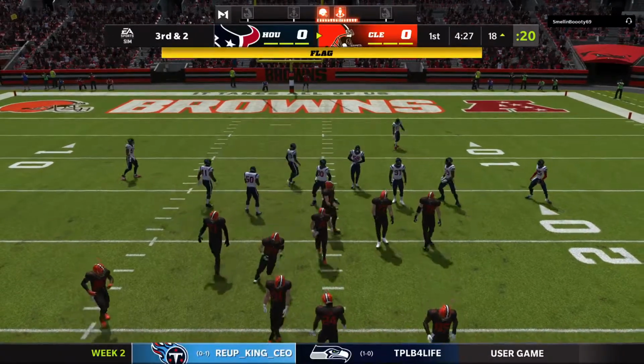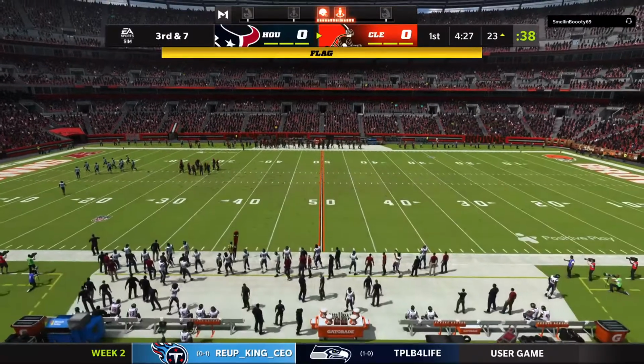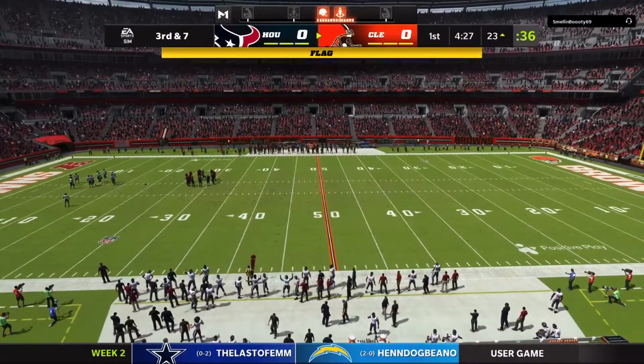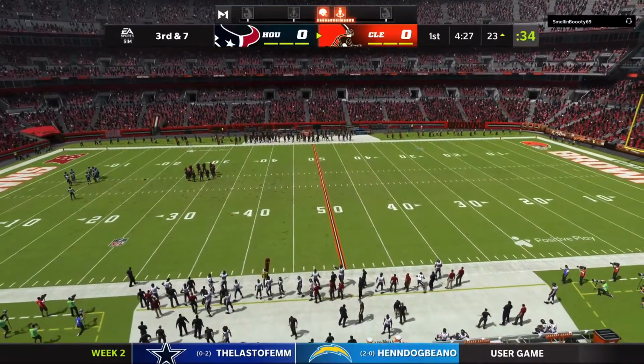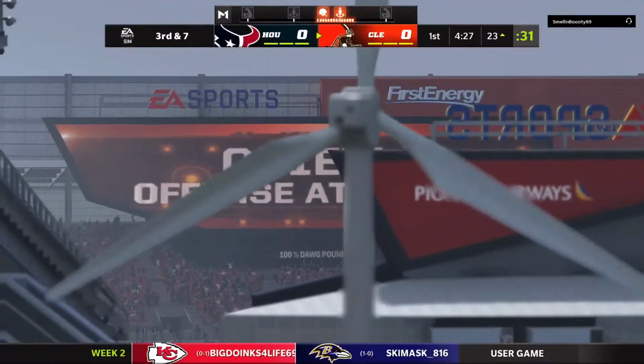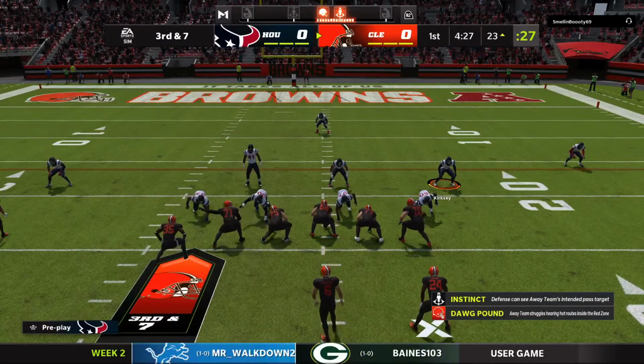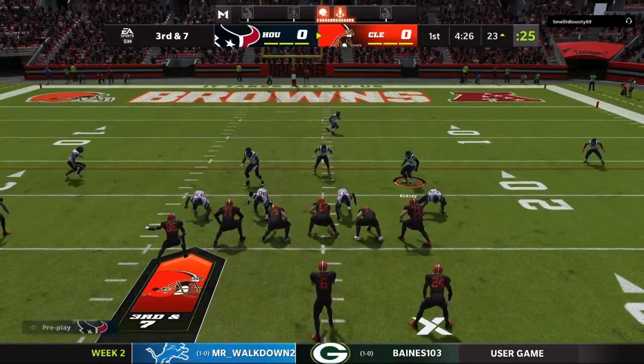Now some movement before the snap. And we'll hear from our referee for the first time this afternoon. And a manageable third down becomes a lot less manageable. 3rd and 7 after the false start.